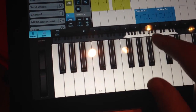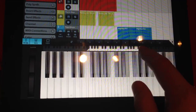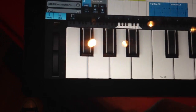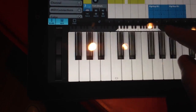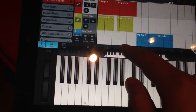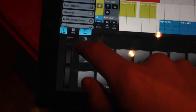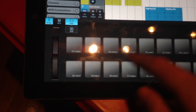You know what I'm saying? And you would move this around to actually scale it different, or drag it to, as you can see. Or you can use these pads right here to do chords. Or you could do these pads.